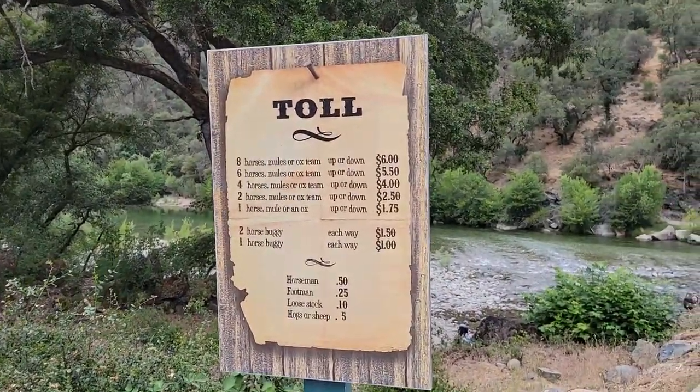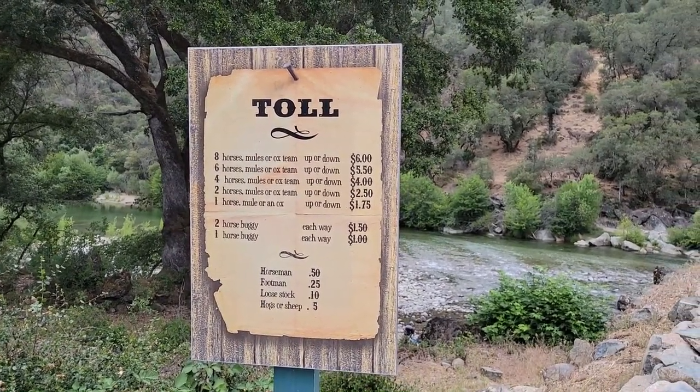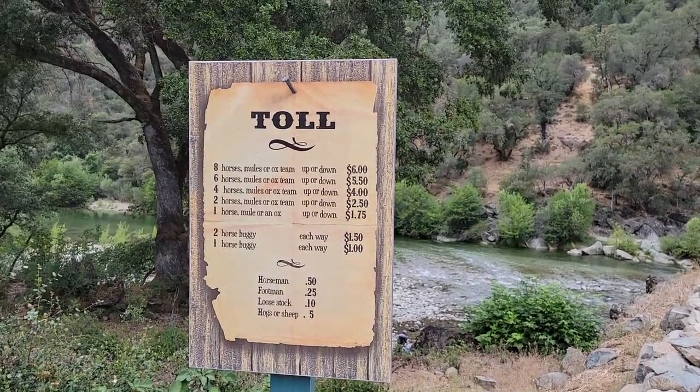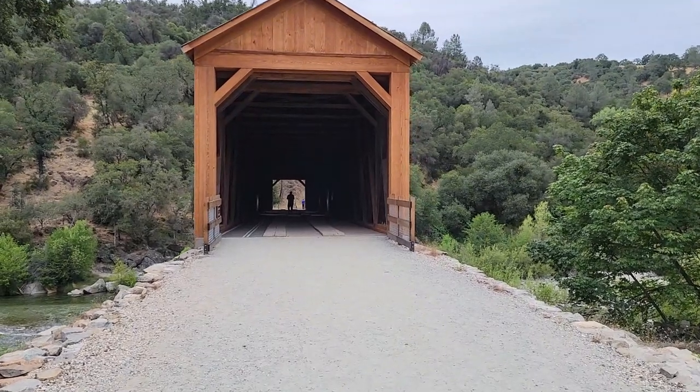There's a sign showing all the prices for crossing the bridge. This bridge was built in 1862 and was a toll bridge.